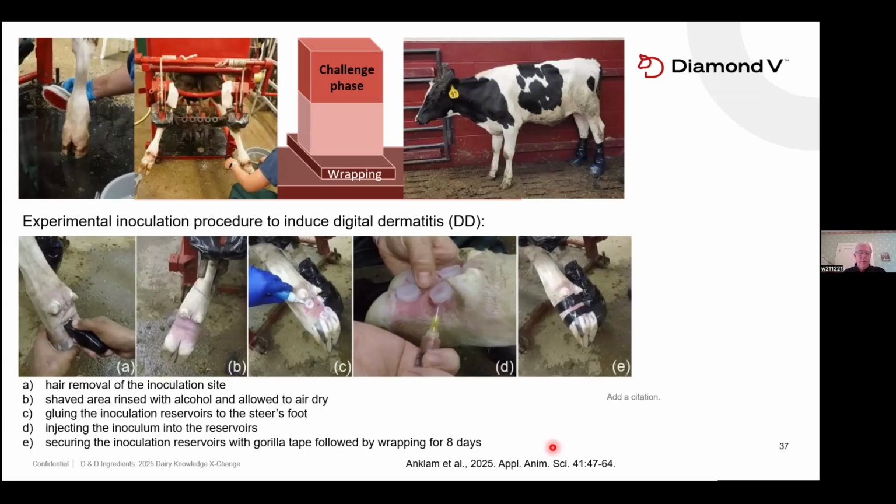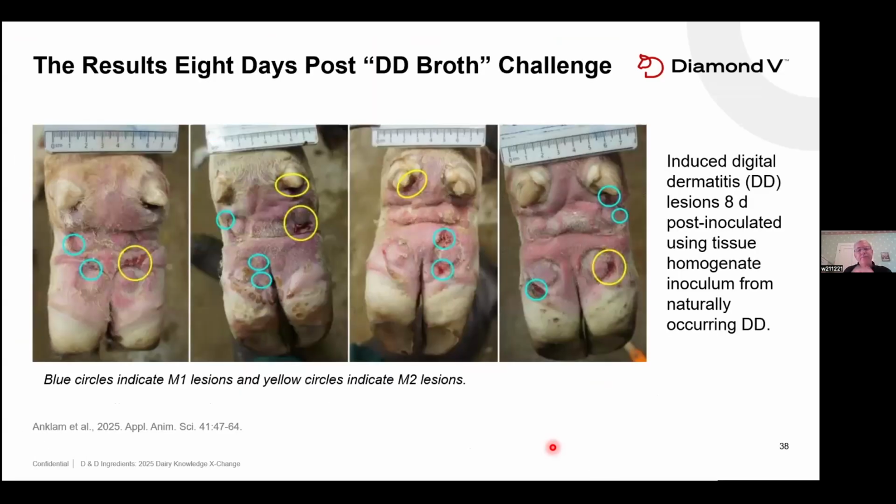And after a week, everything's taken off. And now what was there? So they looked at each of these feet after this time period and scored lesions that were present. An M1 is a lesion that's less than 1 centimeter in size, and an M2 is a lesion that's at least 2 centimeters large.